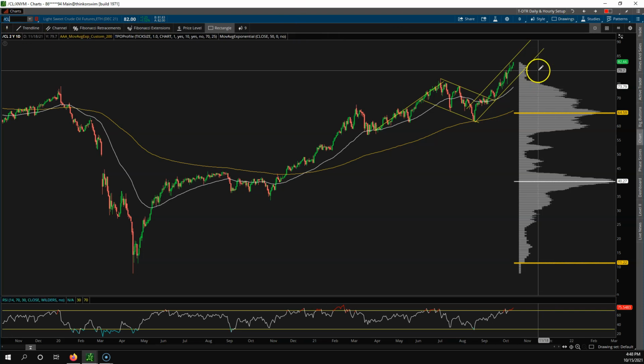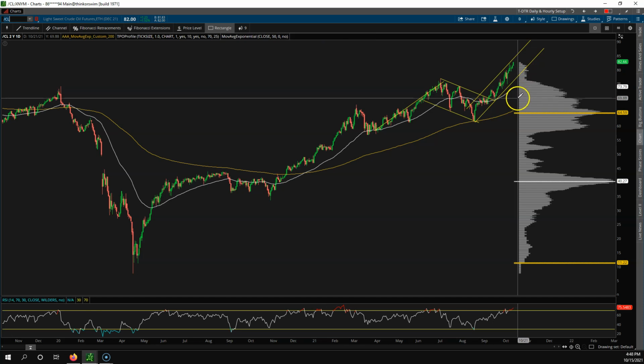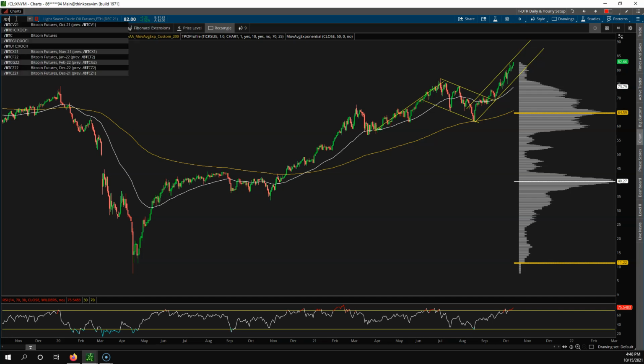But let's see what happens with the oil. If the oil reverses and then just starts to sell off hard in the next week or two, that might be excess to the upside, but I don't think we're there yet. I think crude oil still has some upside with all of the inflation and stuff going on out there. Let's take a look at our Bitcoin.